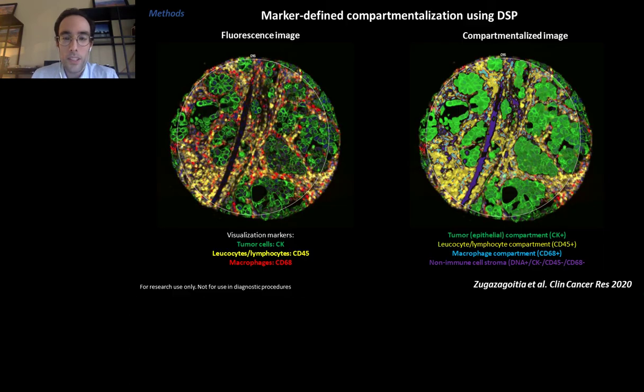So this is the kind of images that we got in this study. This is showing a TME spot stained with 3 different visualization antibodies, as you can see here. In green, cytokeratin positive tumor cells. In yellow, CD45 positive immune cells. And in red, these are CD68 positive macrophages. And in blue, these are cells that, as you can see, are in the stroma as well, but do not stain positive either for CD45 or CD68. They are presumably fibroblasts.